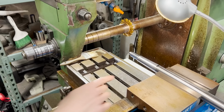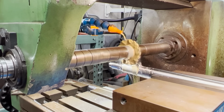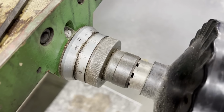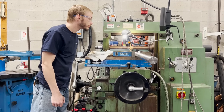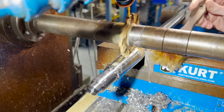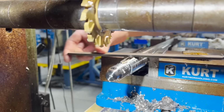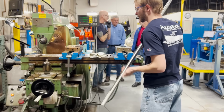Once the cutter gets to that Sharpie line, that's where I'll stop, because the keyway does not need to go past the end of the taper. All right, we're almost at the end here. All right, that's the prop end. Well, we can take it out and we'll do the coupling end.